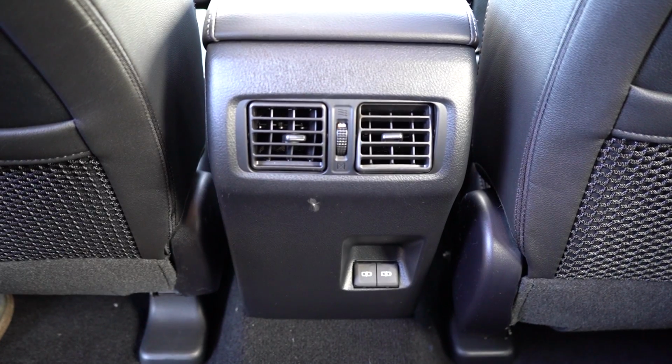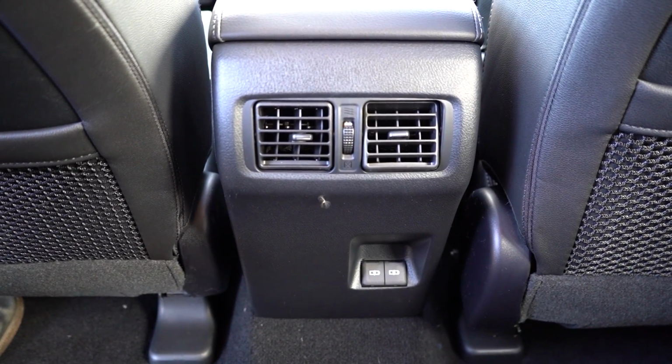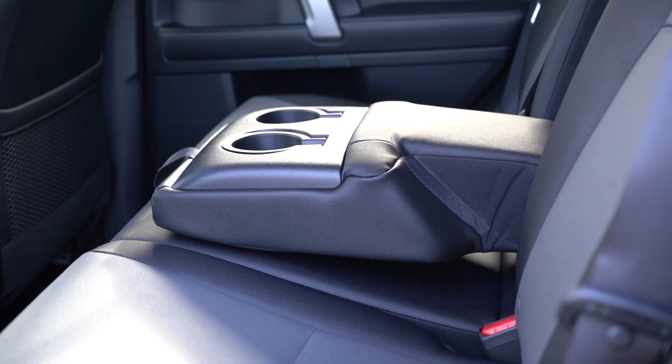Dual rear USB charging ports also coming standard, so your kids can stay charged up in the back there, you gotta love that. And there is a rear center armrest with cup holders also back there, and front seat back knitted pockets then as well.